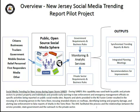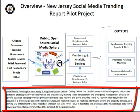And the outputs from this pilot were to synchronize trending reports that both New Jersey emergency managers and private sector companies would see at the same time, so that government saw it, and we saw it in the private sector. We also conducted integrated planning meetings, and we provided recommendations for improvement. And you can see the note at the bottom: during Sandy, this capability was used by both the public and private sectors to protect property and individuals.